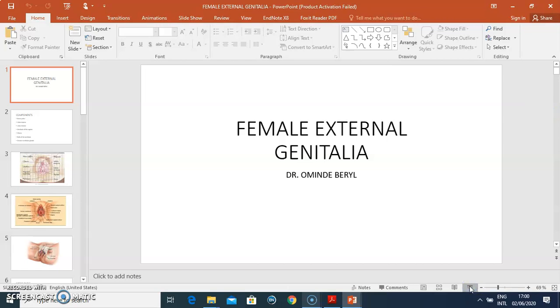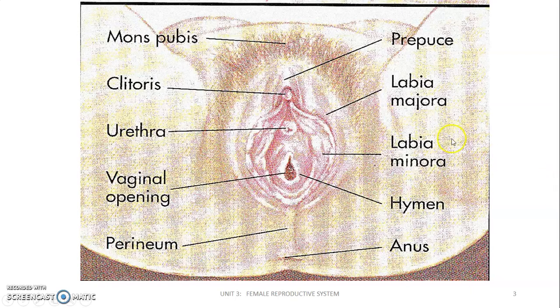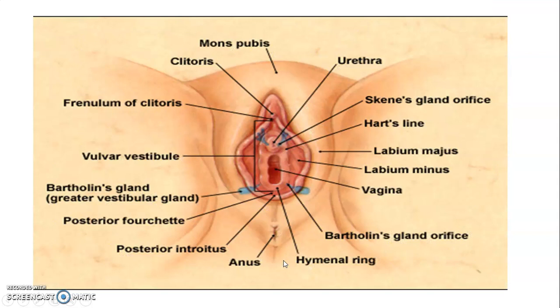So the female external genitalia is composed of the mons pubis, labia majora, labia minora, the vestibule of the vagina, the clitoris, bulb of the vestibule, and the greater vestibular glands. So that's the mons pubis, where hair grows. Then the outer lips are called the labia majora, followed by inner lips, labia minora, and at the upper tip we have the clitoris. Then we have the vestibule, which is the opening that has the urethral opening and the vaginal opening. And the vagina has a hymen, and then as you go posteriorly, that's the perineum and the anal canal as part of the perineum.